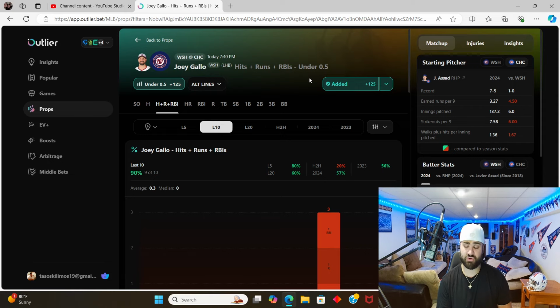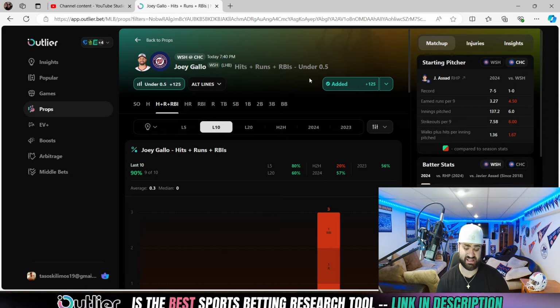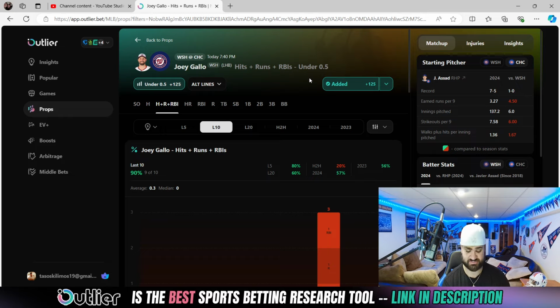But again, the individual matchup versus Joey Gallo is pretty solid. And again, he's cashed in 9 of his last 10 games, so I do like the spot here for Gallo.